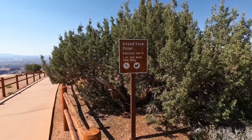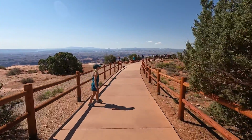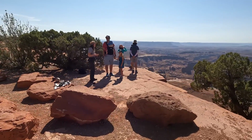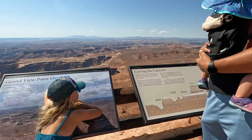The Grand Viewpoint lies at the southernmost end of the Island in the Sky district. A short paved sidewalk leads to a spectacular viewpoint, perfect for strollers and wheelchairs. On the day we went, a ranger was actually presenting a geology talk, which they typically do spring through fall.